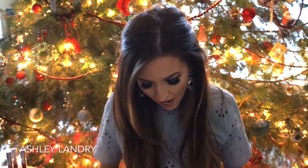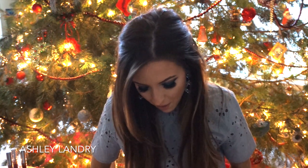And last but not least, the last category are lip glosses. So my favorite lip glosses have been these four. I probably have worn these the most this year. This one is by MAC. This is the MAC lip gloss in Underage. This is my go-to lip gloss.